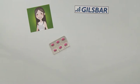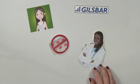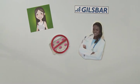Remember, over-the-counter medications are no longer considered qualifying expenses unless they are prescribed by the doctor. Since Sue uses an OTC for her allergy medication, she will need her physician to write her a prescription.